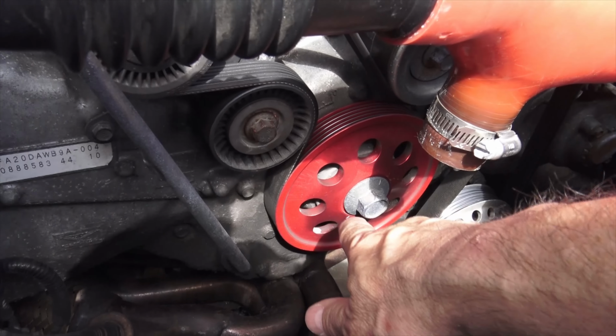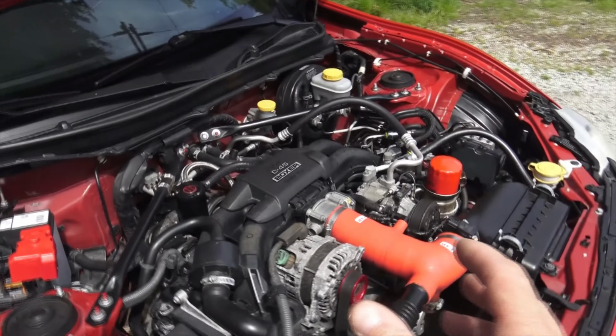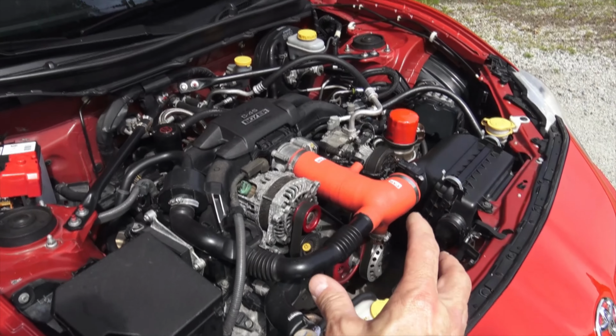I got one more thing here. I got a lightweight crank pulley, and that made a big difference. When I had that on, I could definitely feel the difference. It reduces the rotational weight of the crankshaft. I've had this on for 8 years. It's caused no problem.